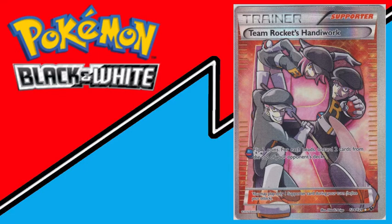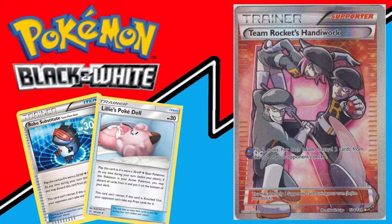Also, another one that didn't have much of a surprise in its increase was Team Rocket's Handiwork. There's a lot of doll stall going on right now in Expanded, and so people really like that, think it's really popular, and that is a card that is usually placed. It's usually a one of in doll stall decks, but it's still something that you need to incorporate, especially when you want to bling out your deck. Playability has a heavy influence, if you did not know, in some of these prices.